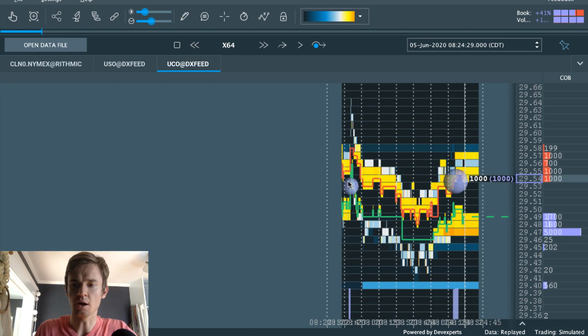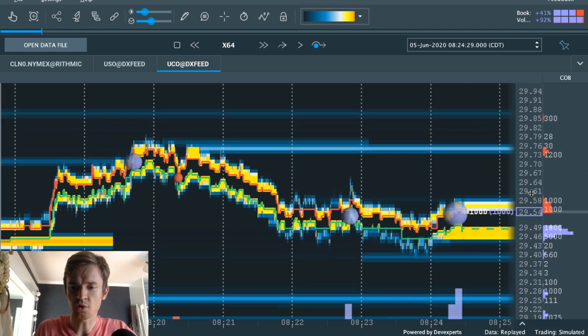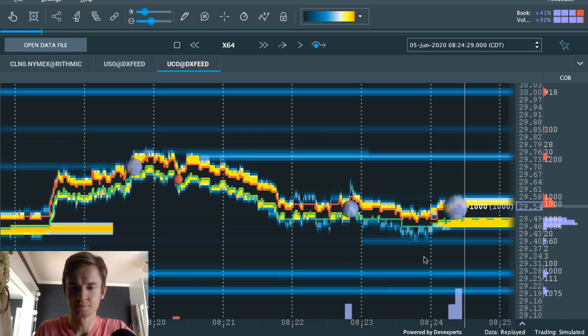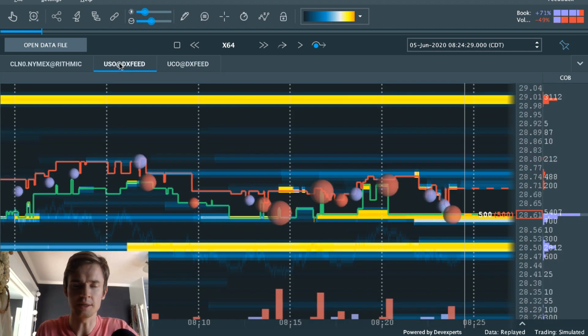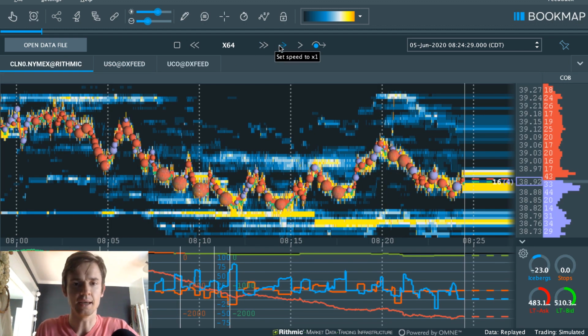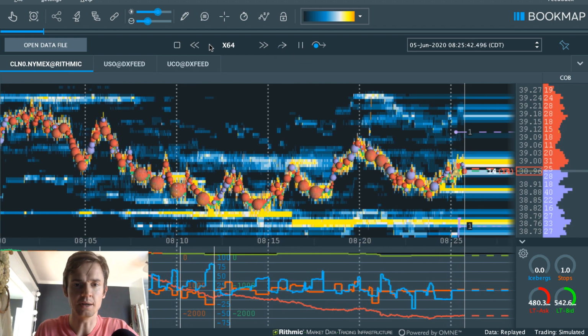Over in UCO, we are kind of trapped right here. And we've got this little bit of 560. That's not a lot of buyers, but they have been sitting there for at least a minute or two. You got the sellers up top, but then you got more buyers. You can see these two lines down here. Now, there's not a whole lot really going on in the UCO. The USO is the one that's telling you more this morning. So let's play this out and see what happens. I'll give you some commentary on what really happened to me here.